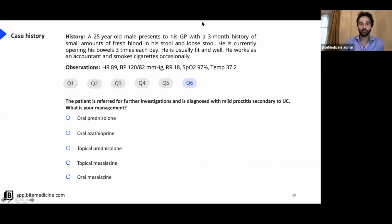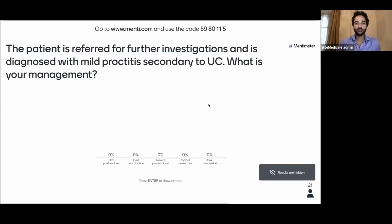Good, okay, let's bring it back. Okay, so I'll let a few more of you answer that. So we think, well, he's been diagnosed with mild proctitis secondary to ulcerative colitis. How are we going to manage this guy?